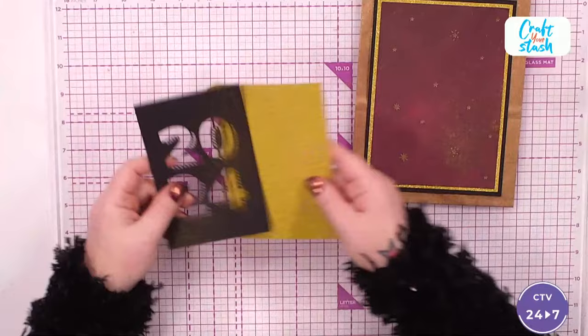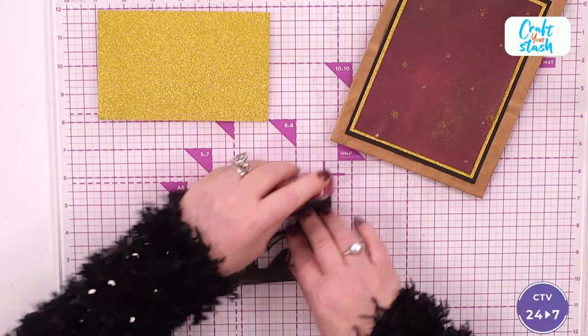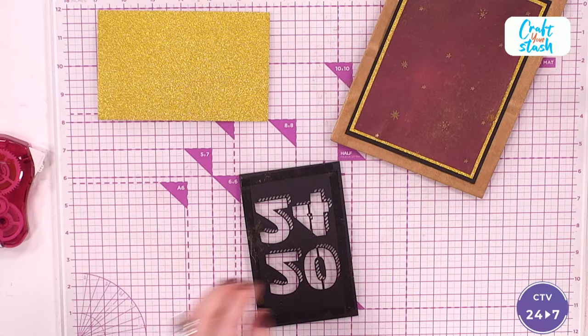It's a nice way as well, isn't it? A nice way to, as I say, zhuzh up what could be quite a plain little gift bag. Yeah, you can pick these up fairly inexpensively, but they're inexpensive for the fact that they don't look brilliant. But if you've got things like your shimmer sprays and nice cardstock to give them that little bit of pizzazz, definitely then you should do it.